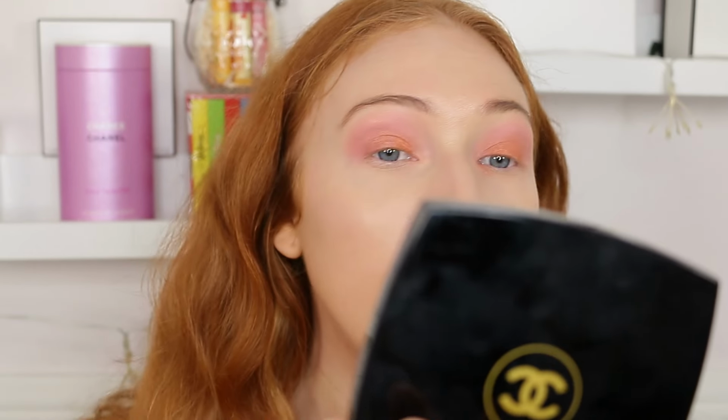I like how this gold sort of calms it down a little bit. So if you don't want the bright pink, this sort of is more of a neutral. Even though it's gold, I feel like it sort of settles it down a little bit.